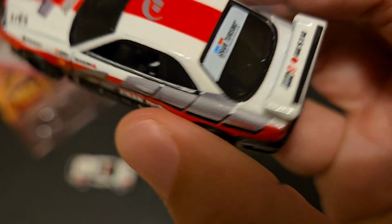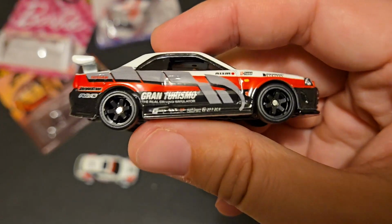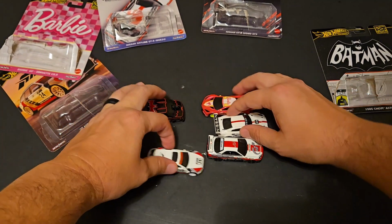So there you have it. There are some Hot Wheels pop culture cars that I was able to find on the pegs. Yes, I found all 5 of these on the pegs.